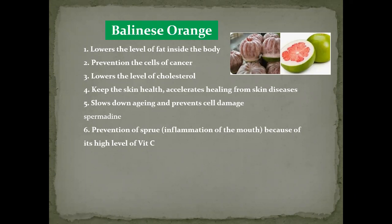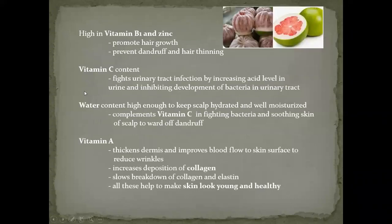Balinese orange will lower the level of fat inside your body. It will prevent the growth of cancer cells. It will lower the level of cholesterol and keep the skin healthy. It will accelerate healing from skin diseases. It slows down aging and prevents cell damage because it has spermidine. It will prevent sprue, which is an inflammation of the mouth, because of its high level of vitamin C.